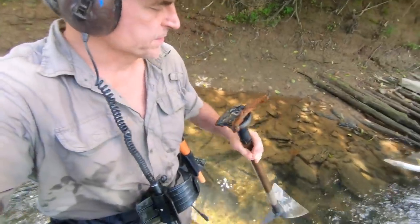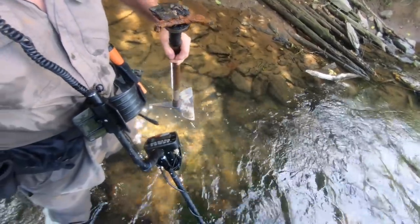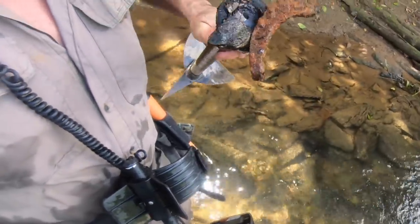All right, here's our first target of the day. I have a broken horseshoe and a rock. There's lots of minerals in the rock here, so they stick to the magnet.